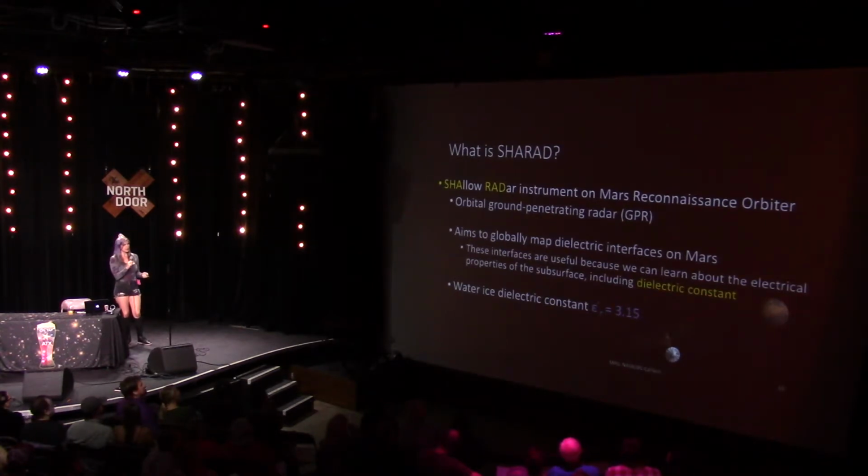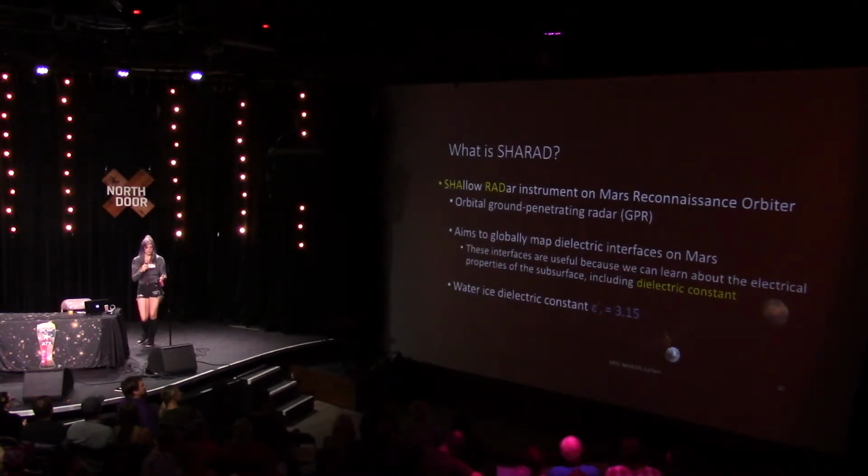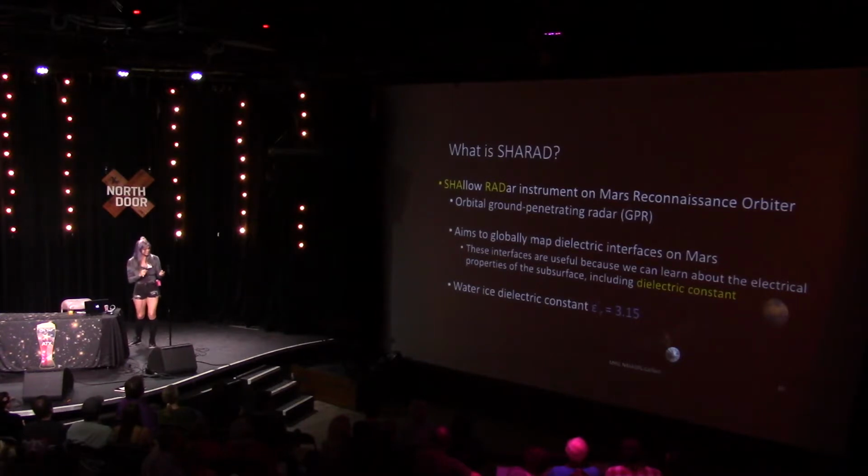So a bit more about SHARAD. This is the shallow radar instrument on Mars Reconnaissance Orbiter. It's been there since 2006, and its goal is to try and map subsurface reflectors over the entire planet. And these subsurface reflectors, these dielectric interfaces, they're useful because we can learn something about the electrical properties of the subsurface. And our goal here, our golden number, is the dielectric constant, the electrical properties' magical number of water ice. And we know that's 3.15. If we see this, we're like, oh yeah, that's water ice, we're good.